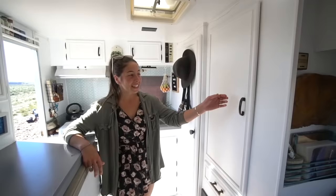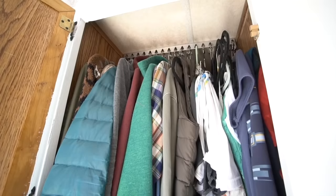Next thing is my storage in here, my closet. This is my closet. Luckily, when I got this, I was really stoked to have a big place to keep all of my clothes.